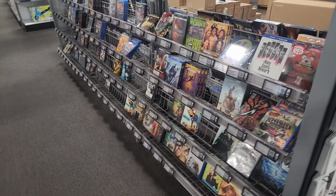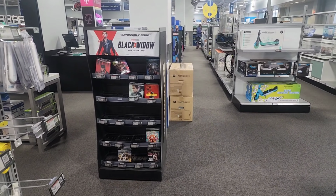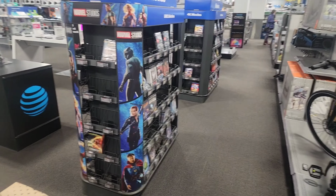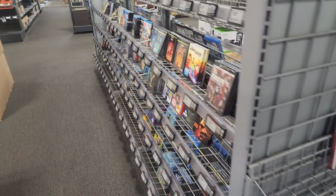Single rack, and then these really small paper neglected new release bins. There's really nothing there. So it really saddens me to see this. I don't want to end on a sad note, but we'll be doing a video on the death of physical media, at least in store, which is where it starts. You got these little boxes, you can unwrap them and move them around. Look, nothing.